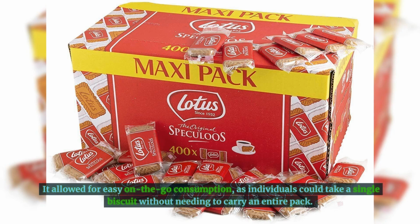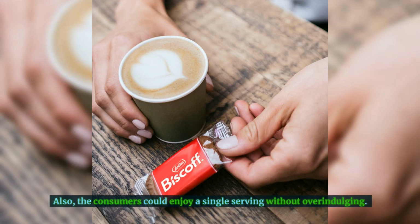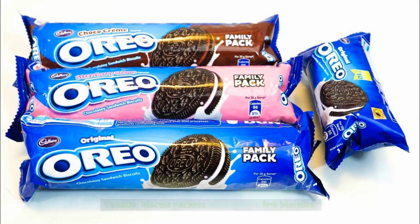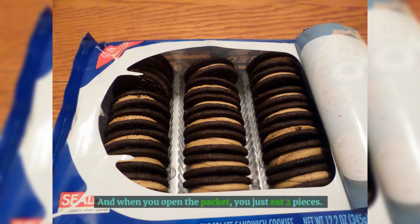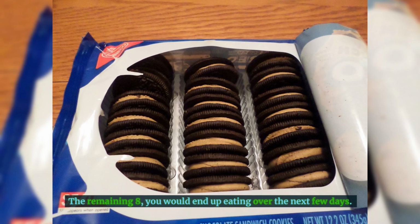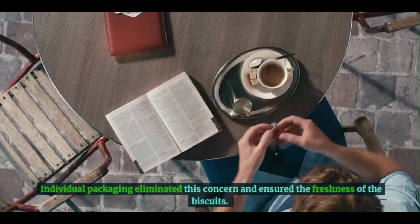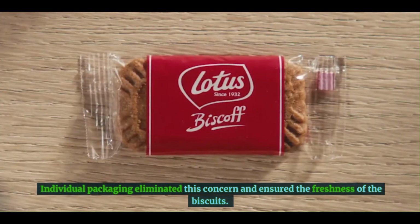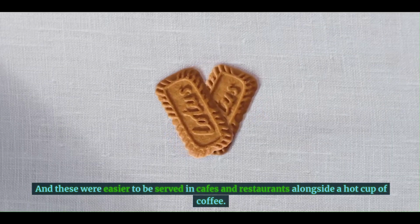It allowed for easy on-the-go consumption, as individuals could take a single biscuit without needing to carry an entire pack. Also, the consumers could enjoy a single serving without overindulging. Usually, biscuit packets have quite a few biscuits. Now, let's say there are 10 biscuits in a packet, and when you open the packet, you just eat 2 pieces. The remaining 8 you would end up eating over the next few days. But these 8 won't be fresh. Individual packaging eliminated this concern and ensured the freshness of the biscuits, and these were easier to be served in cafes and restaurants alongside a hot cup of coffee.